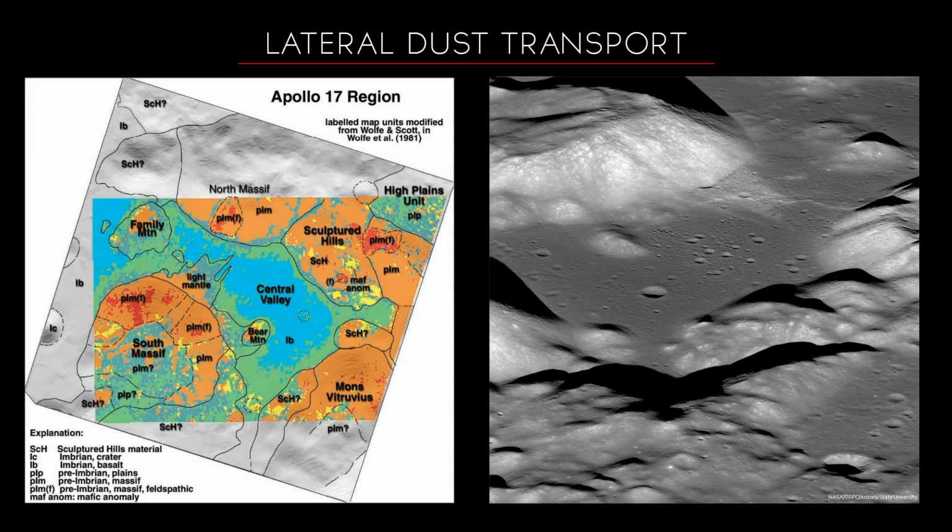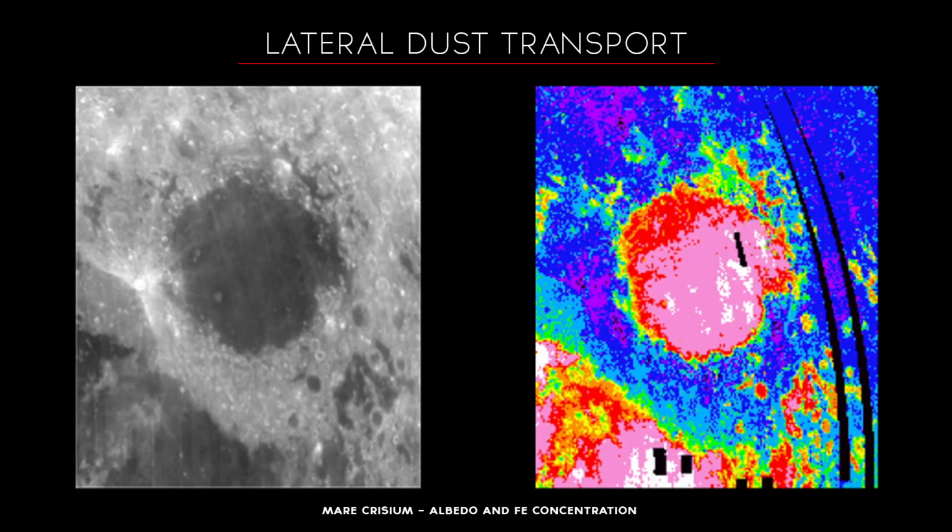At the left, you have a geologic map from a publication in 2002 that shows by using remote sensing data that those albedo variations indeed represent compositional variations, and that there is no sense that there's a homogenization of the lunar surface from dust. Likewise, if you go up to orbital altitudes and look at things like the mare highland boundaries, in this case Mare Crisium, on the left you see the albedo picture, on the right you see the iron map, and again, you can see clearly that iron does not bleed over into the highland terrain, that the albedo boundaries are as sharp in the remote sensing data as they are in the visible light.